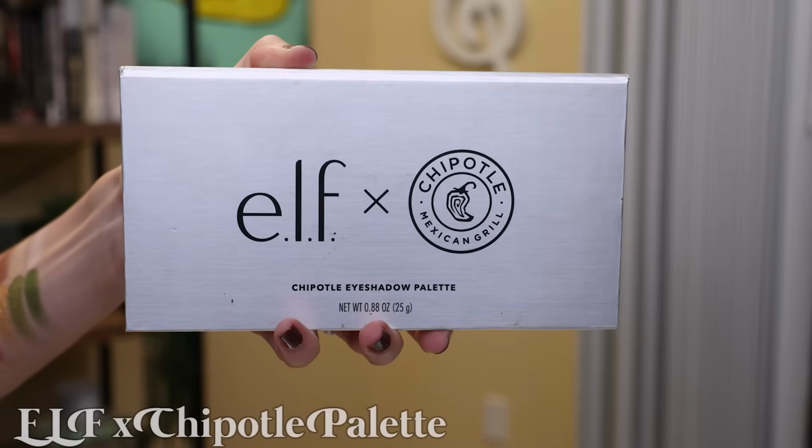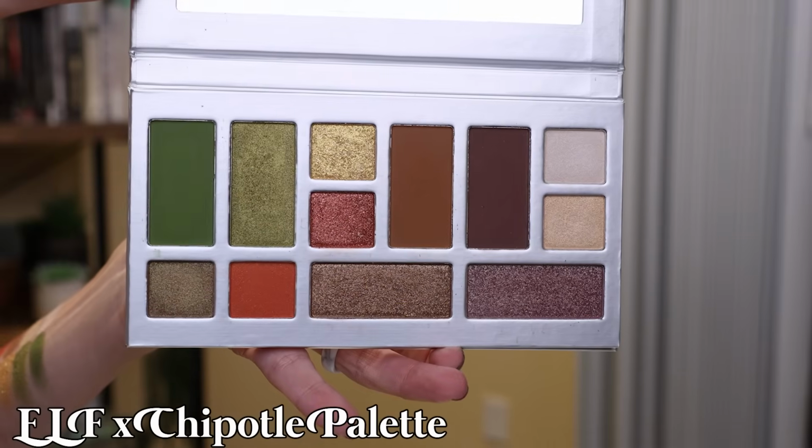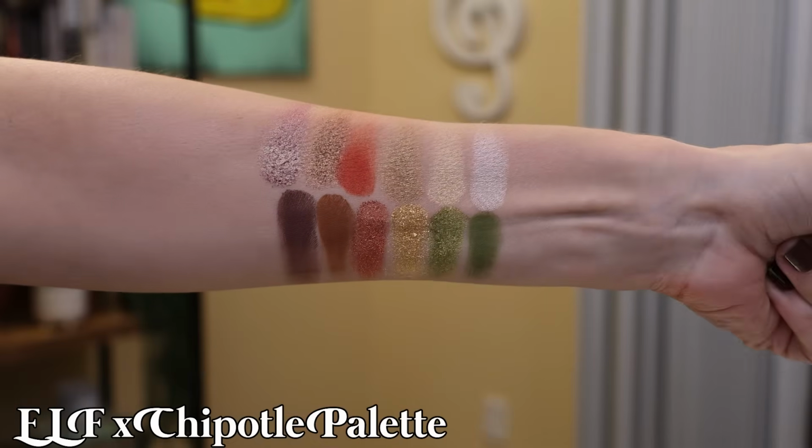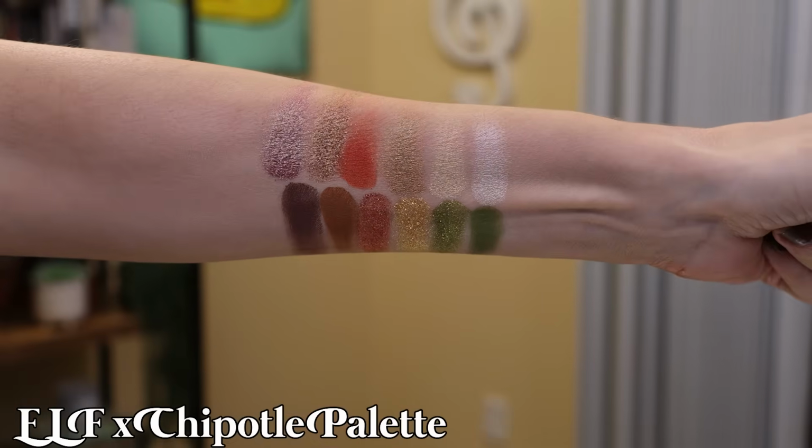But man, the quality of these shadows, I can't lie, so good. Great mattes, super smooth, sparkly shimmers, really pretty neutral color story with a couple of pops of green. I don't love how it's meant to mimic the Chipotle food counter. That just kind of grosses me out if I think about it too much, but I do love me some Chipotle, so I don't hate the theme. Oh my god, I love Chipotle. Yeah, great quality shadows. I kind of don't feel like they've done quality shadows like this since this was released, but like I said, I've not tried too much from the brand, so let me know if there's another palette of theirs that's in their permanent line that's good quality. I would love to know.